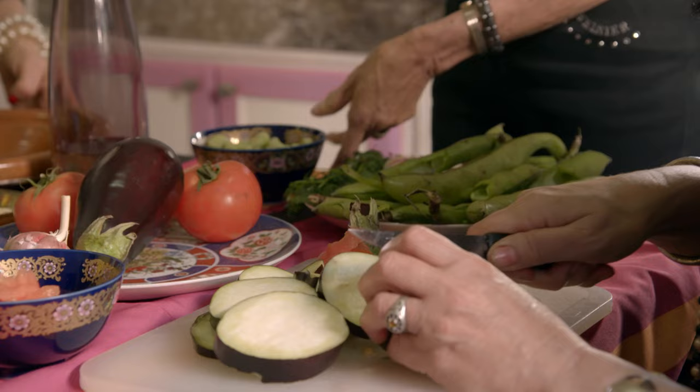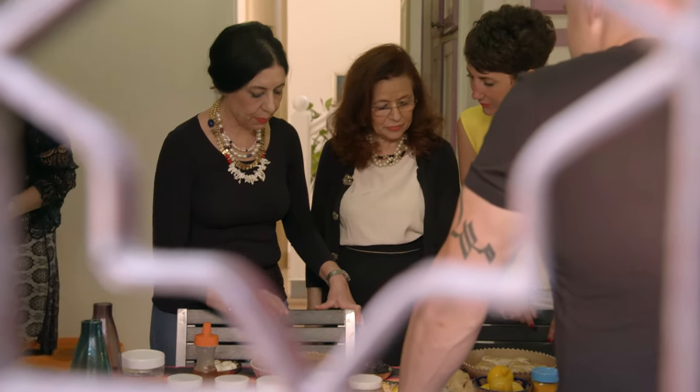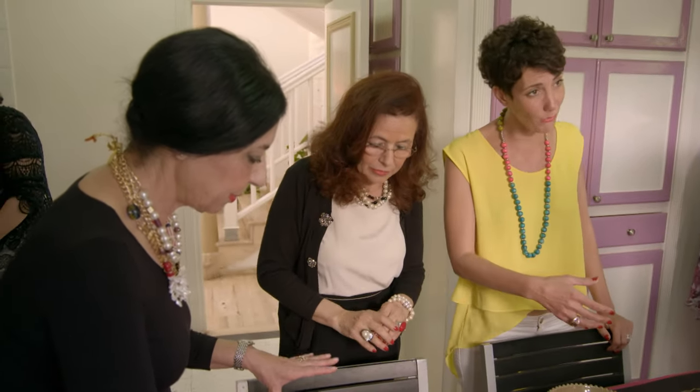Sophia's mum and aunts all have their own specialty, starting with Auntie Aisha's famous veal tagine with prunes, almonds and quail eggs. Le tagine mariné la veille. So you have to marinate it the day before. Right?